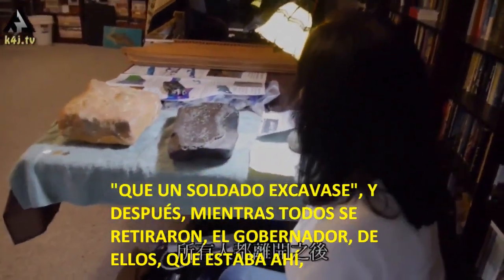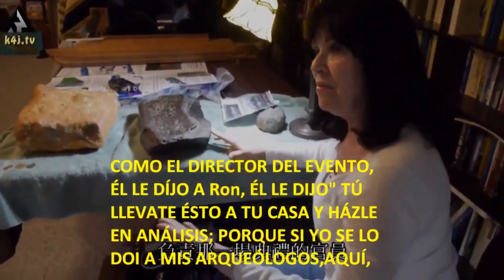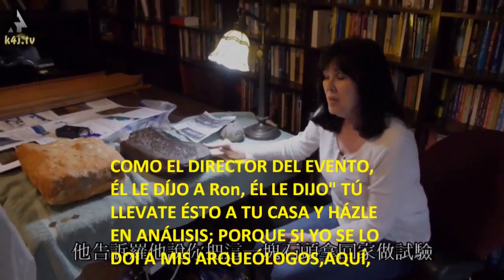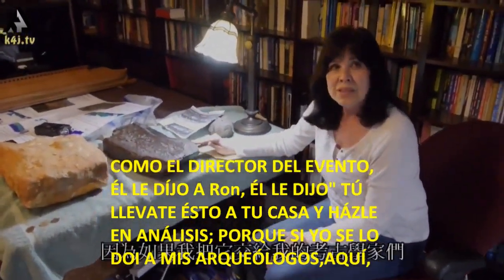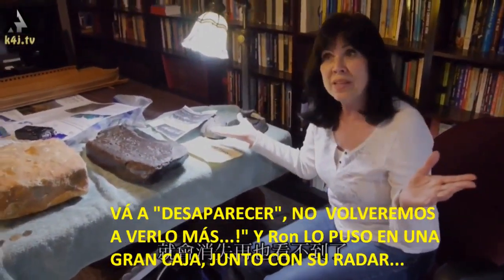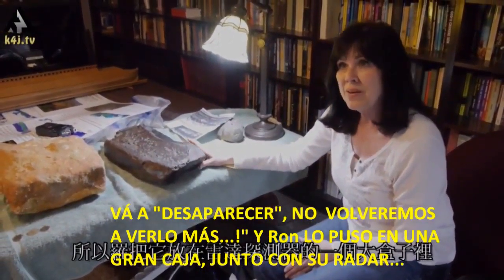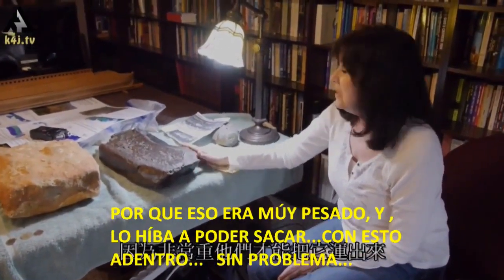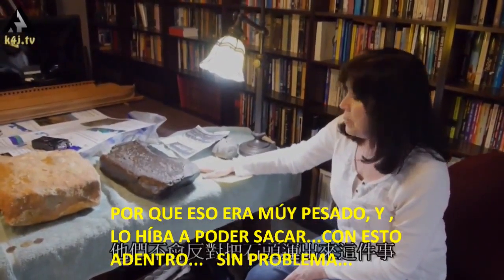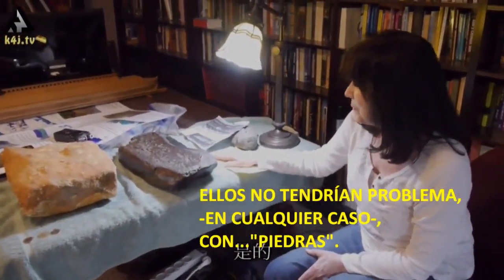And then as everybody left, the governor who was there, who was the head of the event, told Ron, "You take this home and you have it tested, because if I give it to my archaeologists here, it'll disappear and we'll never see it again." And Ron put it in the big case with his radar, because that was very heavy and he could get it out with this in it. No problem. They wouldn't have had a problem anyhow with rocks. Right.